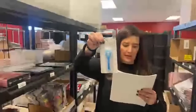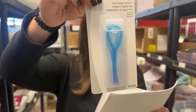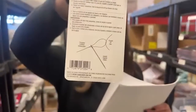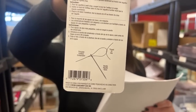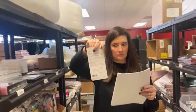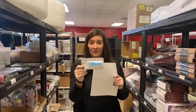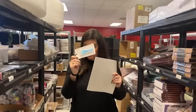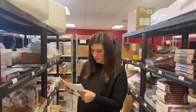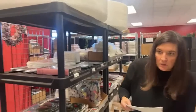Dritz Flexi Needle Threaders. Okay, listen. These are my favorite thing. Remember back in the day, somebody sent me a dental threader and I fell in love? These are needle threaders, but you can use them for threading everything. So if you don't have the bead threader, you can use this for twine or ribbon or whatever. Or if you're having a class and you don't want to buy 10 bead threaders, you can buy these. This is what we use in classes because they're more affordable. So if you're a teacher, think about that.